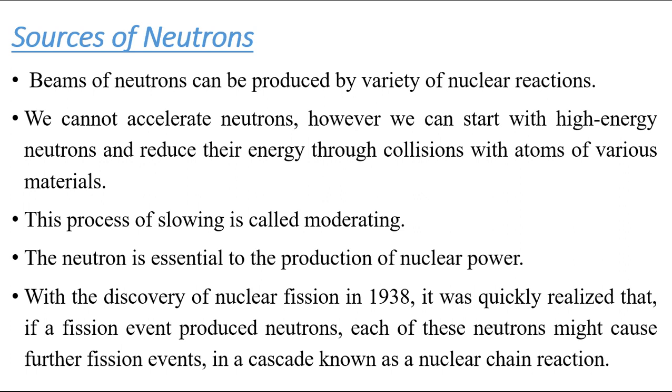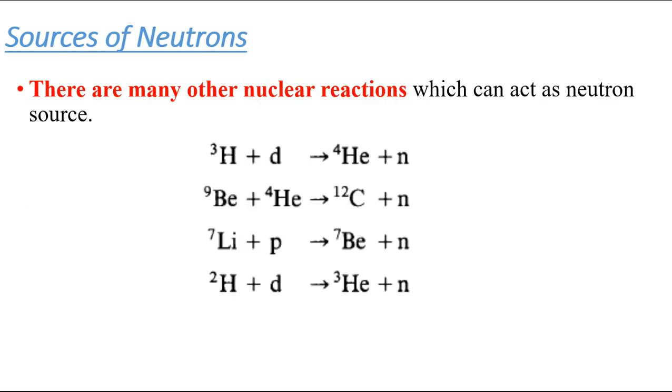The neutron is essential to the production of nuclear power in a nuclear reactor. With the discovery of nuclear fission in 1938, it was quickly realized that if the fission event produced neutrons, each of these neutrons might cause further fission events in a cascade known as the nuclear chain reaction. There are many other sources of neutrons from nuclear reactions; the famous ones are listed. H3 plus deuterium gives you helium plus a neutron. If you have a neutron in the product, then this reaction can be used as a neutron source.